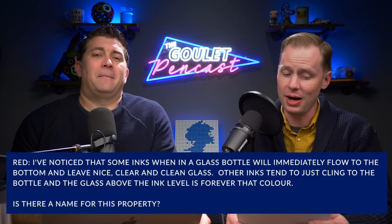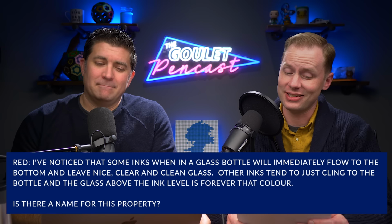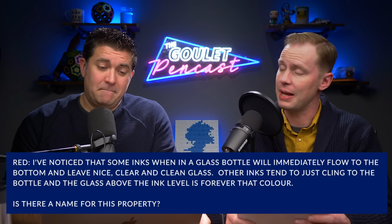Red asks us, I've noticed that some inks, when in a glass bottle, will immediately flow to the bottom and leave nice, clear, and clean glass. Other inks tend to just cling to the bottle, and the glass above the ink level is forever that color. Is there a name for this property?